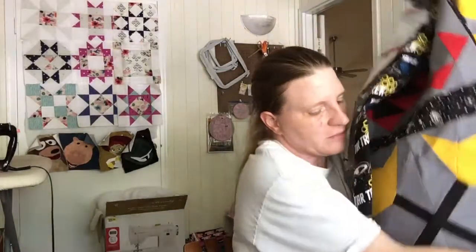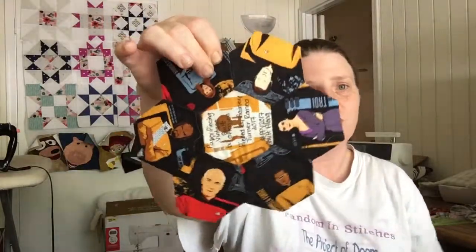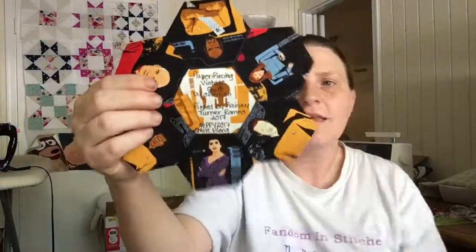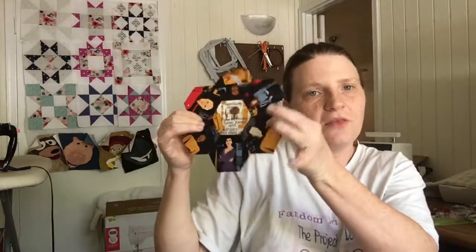Alright, let's put this down. And the quilt label is Star Trek as well. I found this Next Generation fabric and I fussy cut faces because I'm a Next Generation girl and this will be my quilt label. And on the inside is everything that I need to remember for years to come about the quilt along right there. So that will be on the back of the quilt as my quilt label.